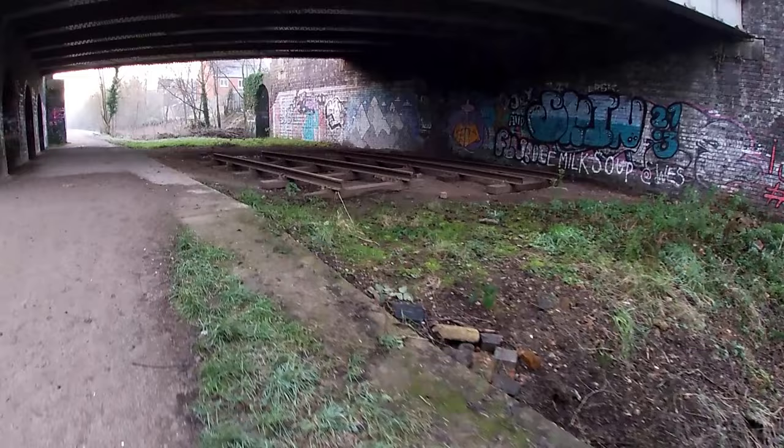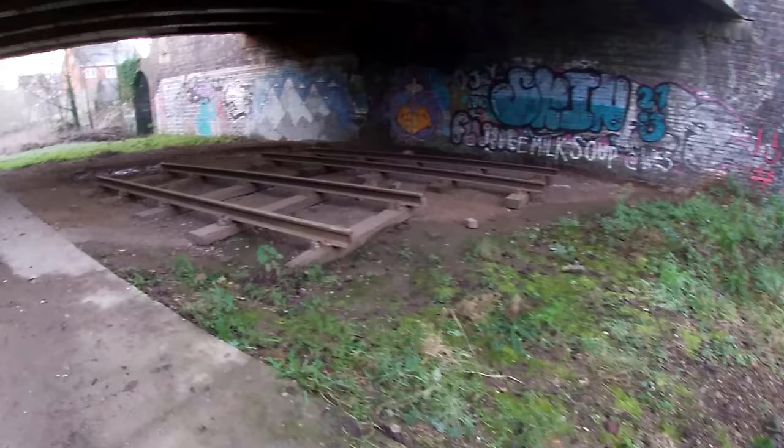Ah, what have we got here? Is this it? Train station, measured mile trail. Okay. Hillmorton Road. Oh, wow. So is this the platform? I think it is. Look at that.